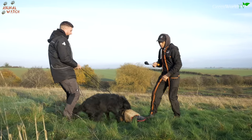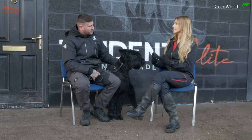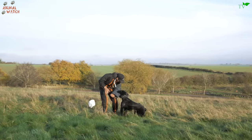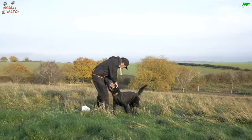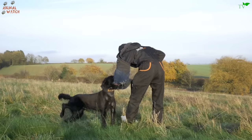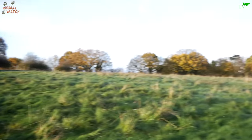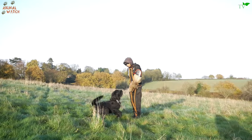You travel the world supplying these incredible dogs to clients everywhere. And what is the average price of a dog that you would be selling? So our dogs start from 25,000 and they go up to anything in the range of 60,000. So, that's mega bucks. So the ones at the steeper end of that, they're really good.